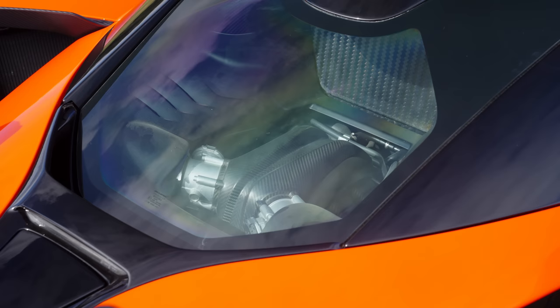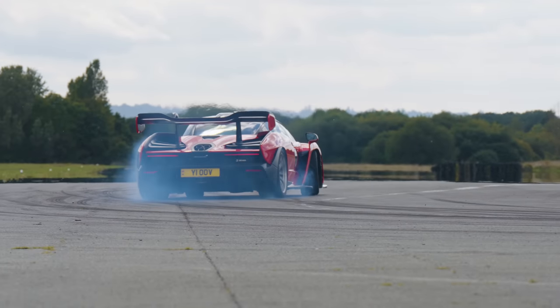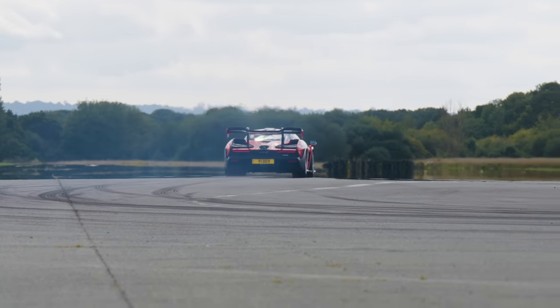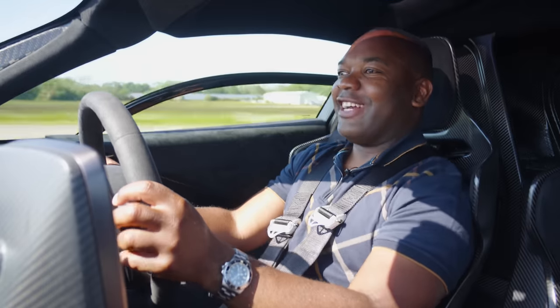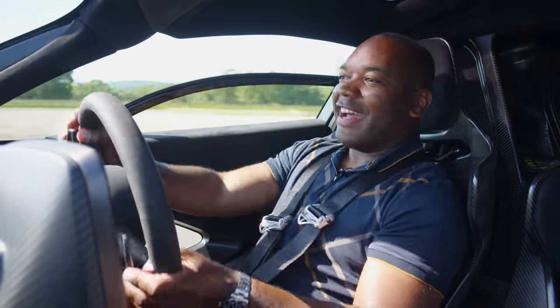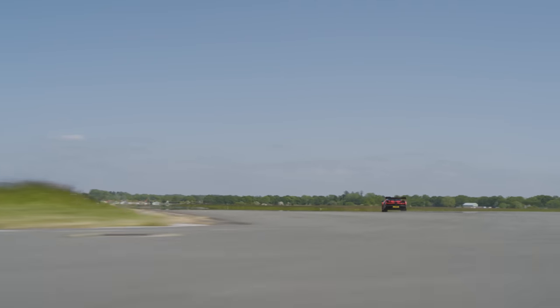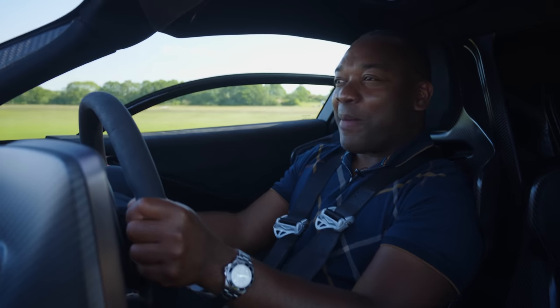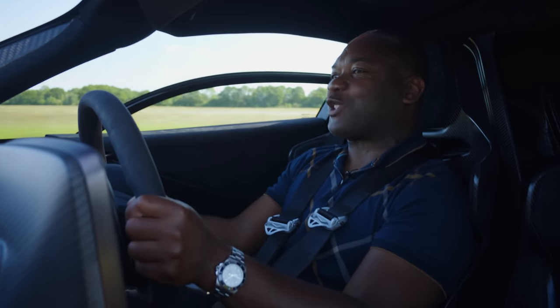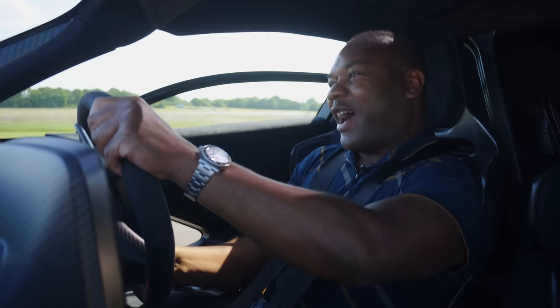And then there's the engine, which is a good one. Very good. Oh. And the numbers are outrageous. It uses a 4-litre twin turbocharged V8. God, the brakes are good. And the thing makes 800 horsepower. So it's quick. But the most impressive number is the downforce figure. 800 kilograms at 155 miles an hour.